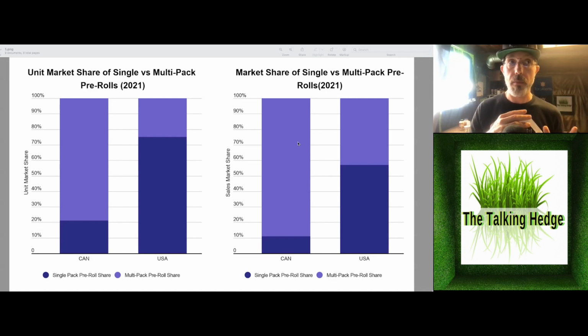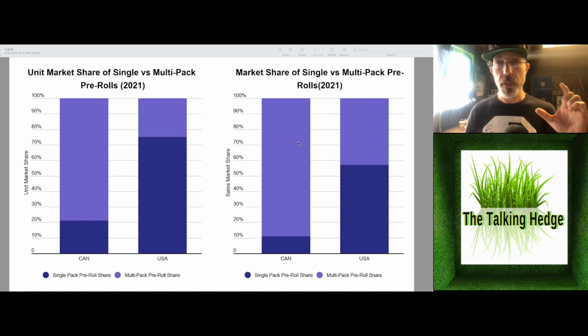Washington is definitely adding more. So you can buy one or two. I've seen even smaller joints become more and more popular. So instead of 1 gram, you'll see the packs of two that are half a gram. So I'm sure we'll dive into that here in a minute.